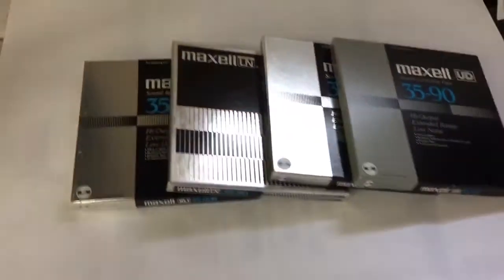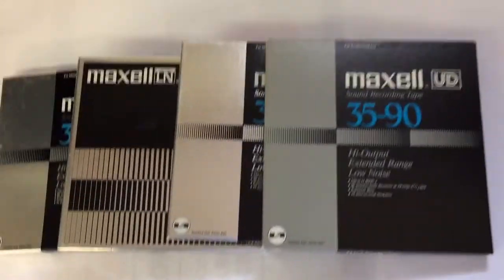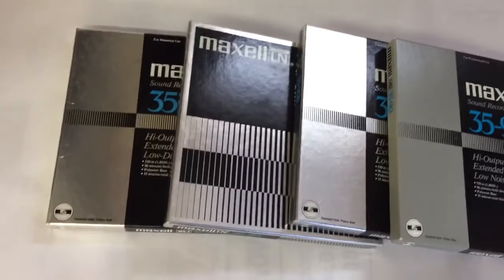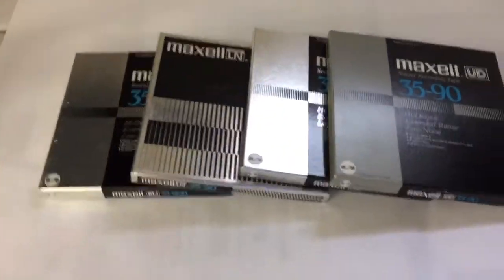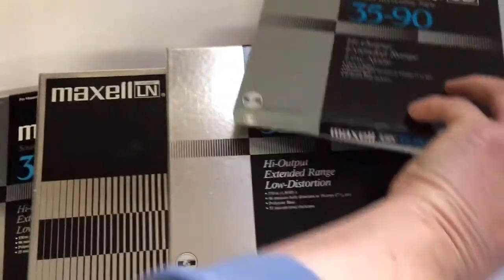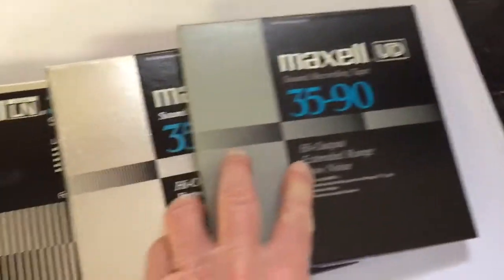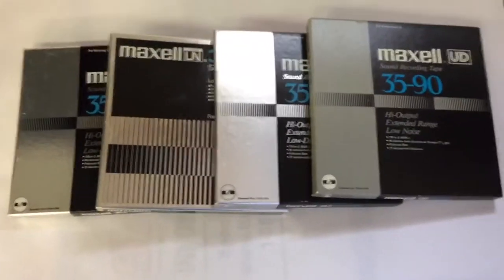These are 4 reel-to-reel tapes from my vast collection of tapes that I've just acquired when I'm buying stereo equipment. And these are all Maxell. All the boxes have things written on them. I haven't had time to listen to these tapes, so I sold them pretty cheap. All 4 went for $30.